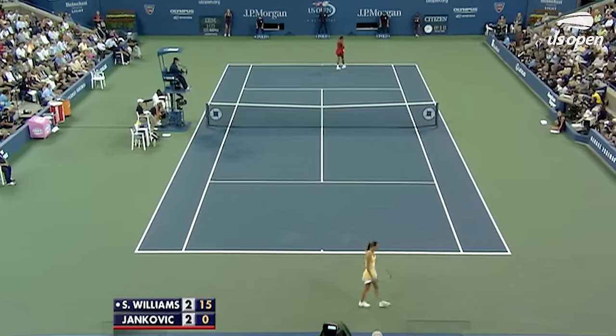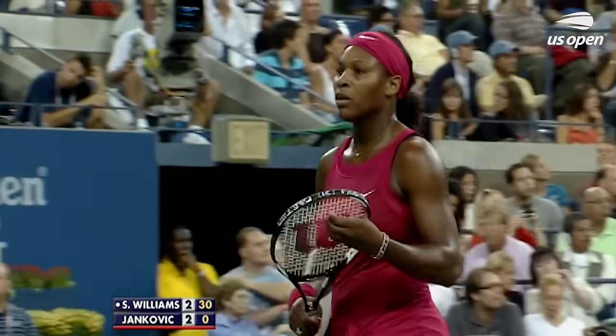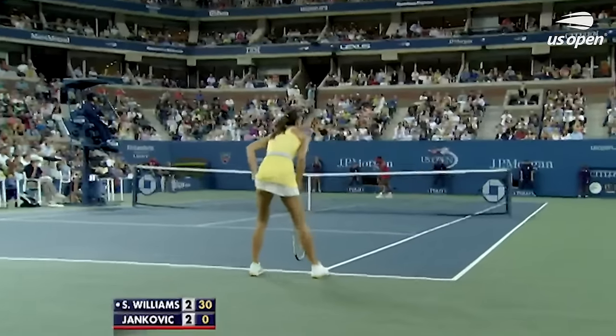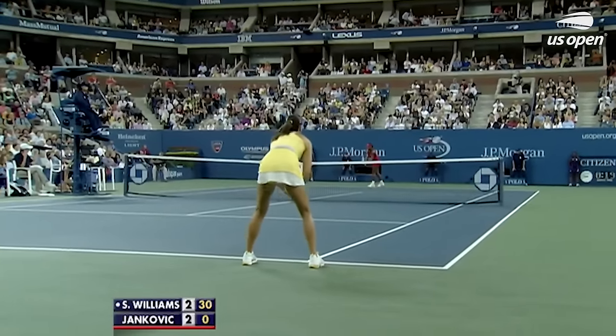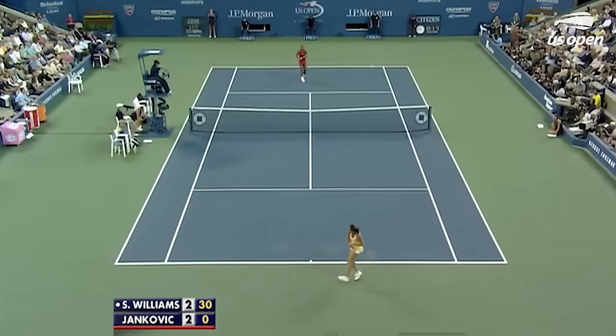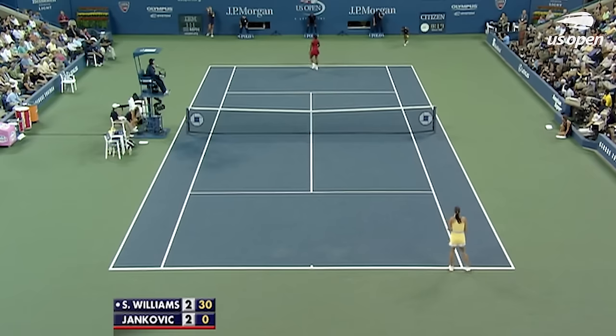Big serve from Serena. Well, there is a joy of the play that Jankovic brings to the court that is very appealing and endears her to the tennis fans. And she has said it's supposed to be fun, and my mother says it's supposed to be fun. I believe that. And it looks like fun for her. Sure does. Love-30 second serve at two all.